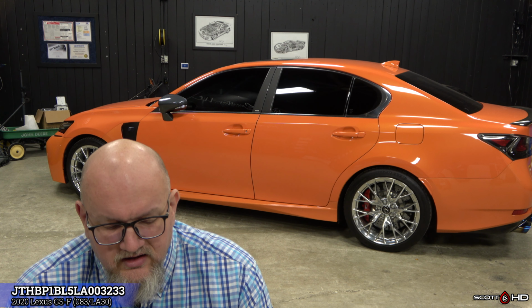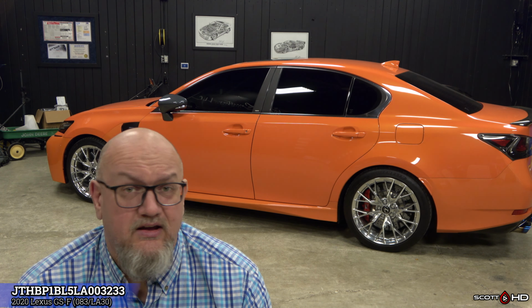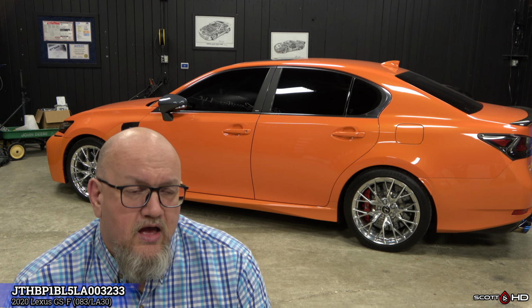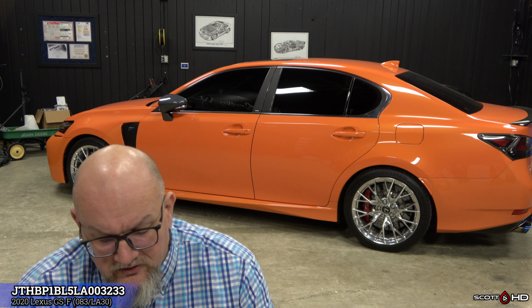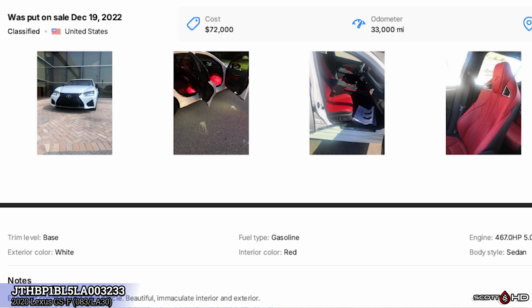And I think with Epic VIN, I don't put a lot of weight behind the number of owners that it has. I usually just have that for data sales, auction sales, and photos. The previous sales: this car's in-service date was October 7th, 2020. It was put on sale August 12th of 2020 for $84,000 in Georgia. So the original dealer selling it was already discounting it, probably $6,000 or $7,000 at that time. Then it popped up on AutoTrader December 19th, 2022 for $72,000 with 33,000 miles. And I guess it never sold.